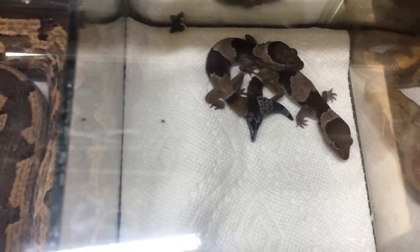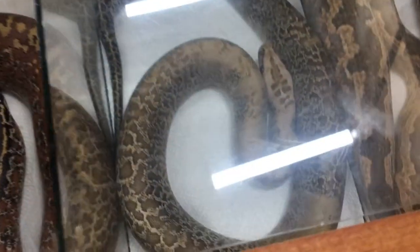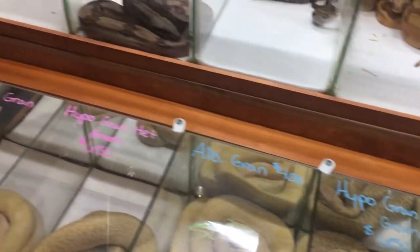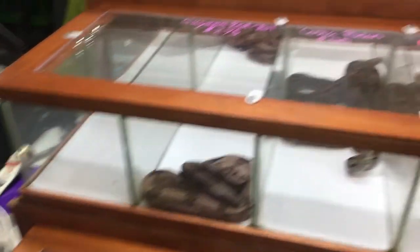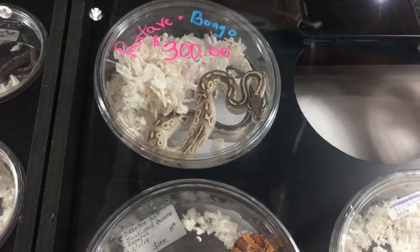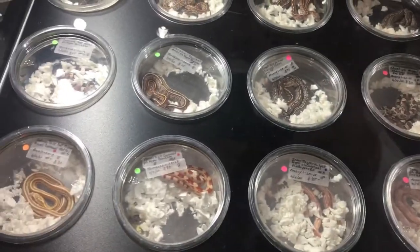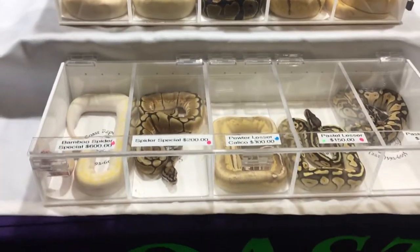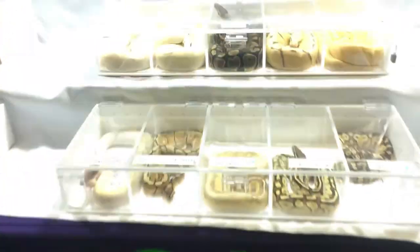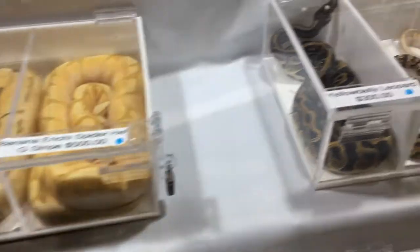African fat tails. Some berms. Solomon Island ground boa. Hey, that looks great. Couple of boas. Boas on boas on boas. Berms, berms, red tails. Just a little look around before it actually gets started, you guys. Look at that bongo. Gorgeous bongo. Gorgeous, gorgeous ball python morph, you guys.